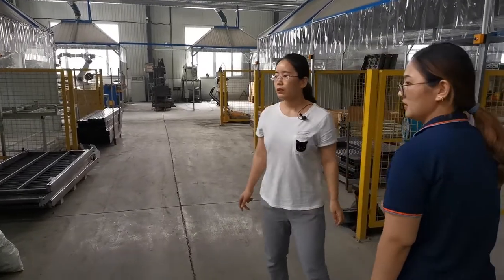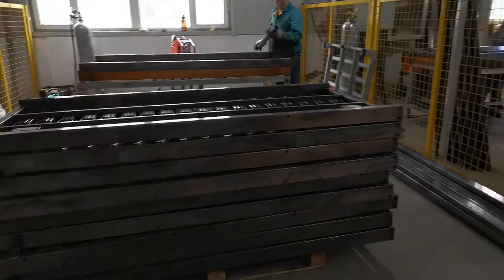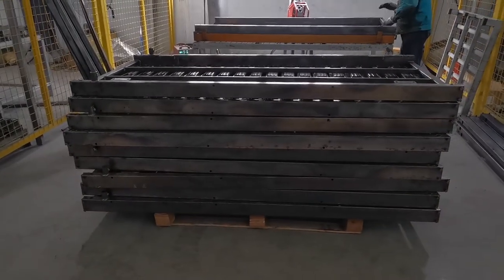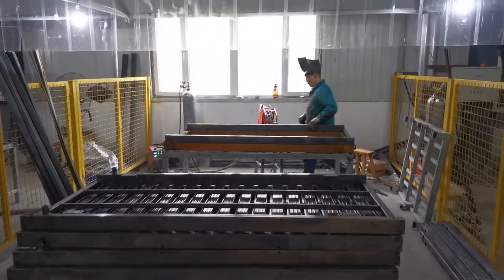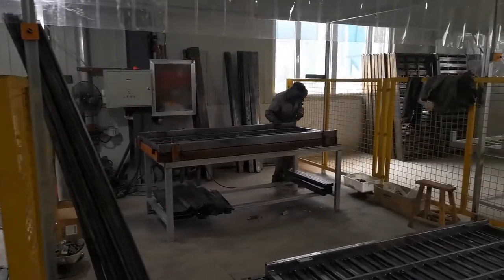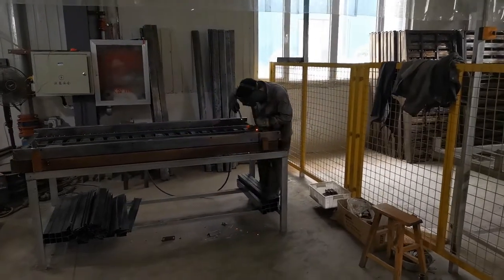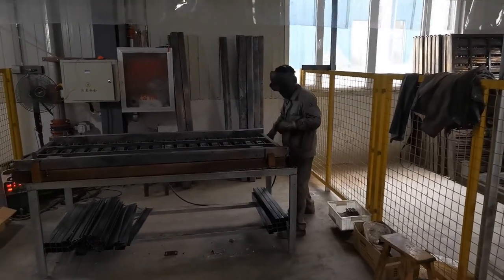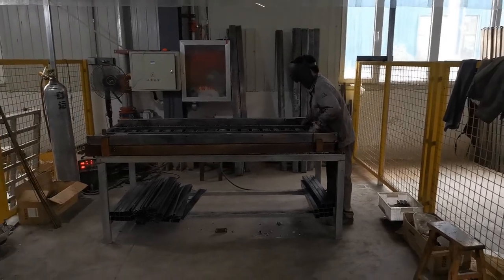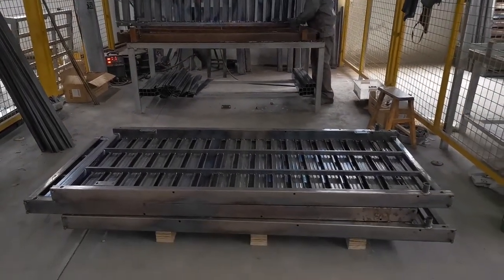Okay. This is the bed sheet. Some clients also call it the platform. When you finish this process, you do the painting. No, before the painting, you need to polish them. Make sure there are no sharp edges. Good.